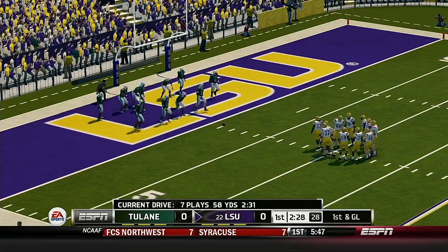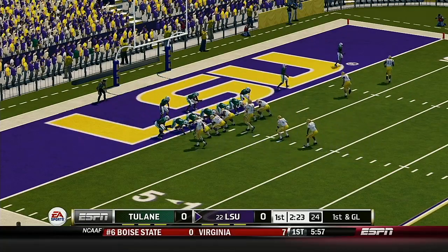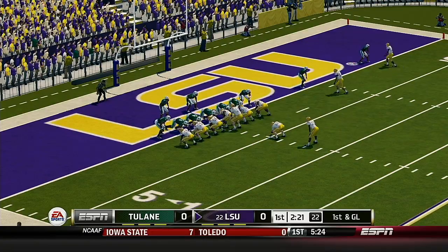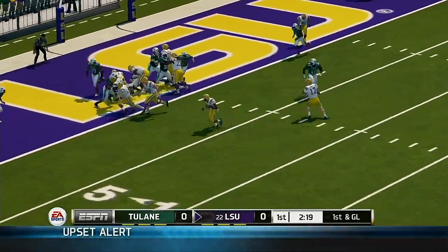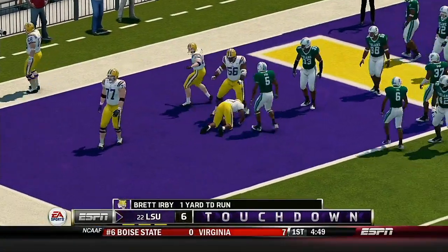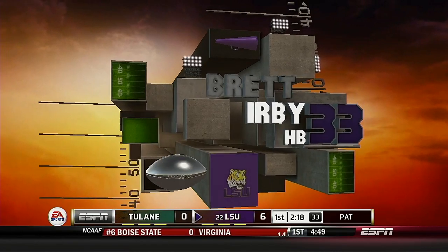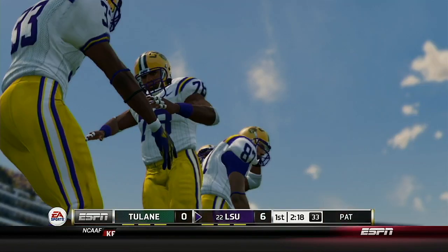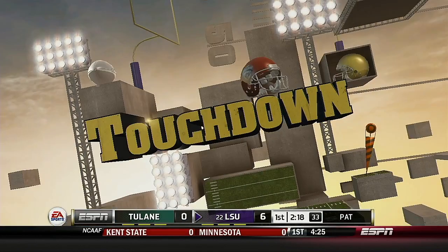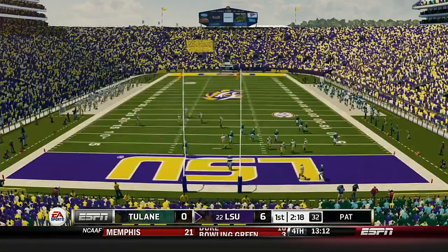First down. They've got four cracks at it inside the five. It's first and goal. They're trying to stop the run here with a goal line defense. Touchdown, LSU! Great job of finding the space to run and just bursting in for six.